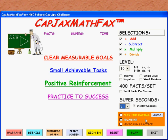CapJaxMathFax has 2 operational modes, a practice mode and a rating mode. In the practice mode, you have full access to the settings we just looked at. Also, since we use the number keys, you might want to work on your keyboard speed as well. In the rating mode, you can pick the table, but CapJax picks everything else. CapJax starts you off on the easiest row in the table and moves you up as you master each row. This happens fast, and CapJax tracks your progress as you go.